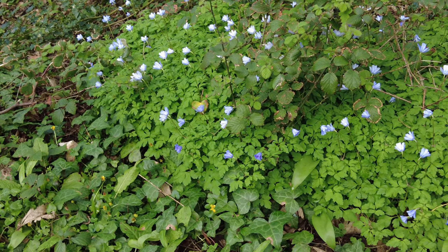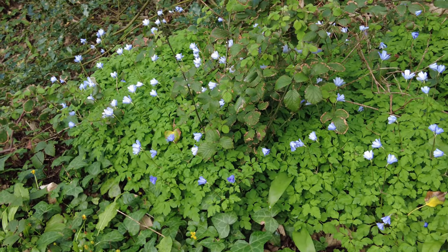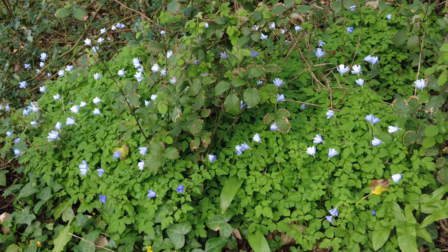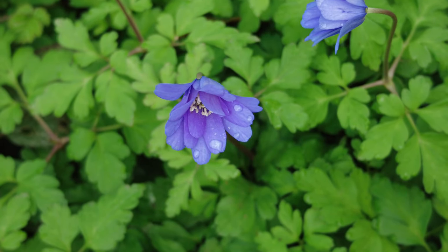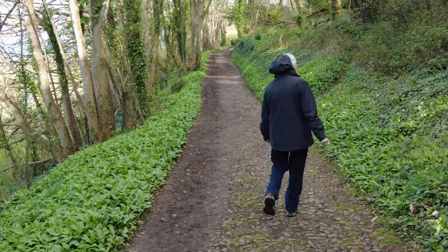We came along and suddenly saw this lovely carpet of blue, and I really don't know what these flowers are, so I should be looking it up. There are violets further along, but these are not violets. There's some primroses.